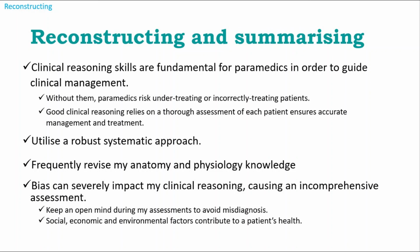I must ensure to frequently revise my anatomy and physiology knowledge, which can be used to inform my decisions. Additionally, I must remember how bias can severely impact my clinical reasoning and cause an incomprehensive assessment. I must keep an open mind during my assessments to avoid error in my practice. When assessing a patient, I will always ensure to ask questions regarding a patient's social, economic, and environmental situations, as all of these factors contribute to a patient's health.